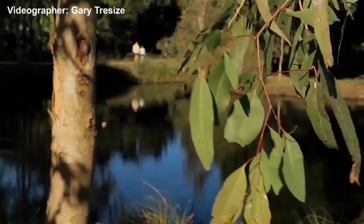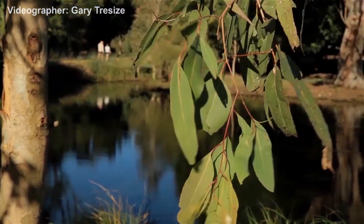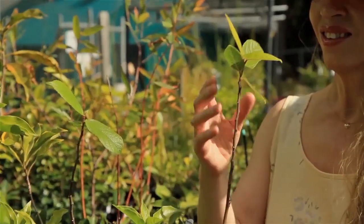Welcome to the regional botanical gardens on the Gold Coast. It's picturesque Australia where you can escape from the traffic and the noise of the glitter strip and immerse yourself into the sensory delights of plants and flowers.